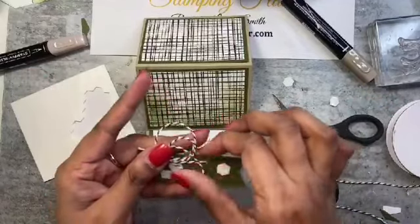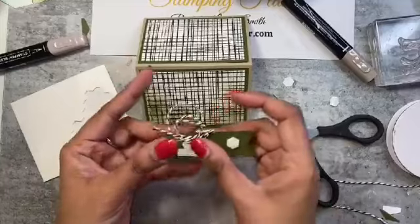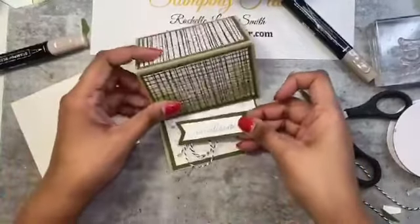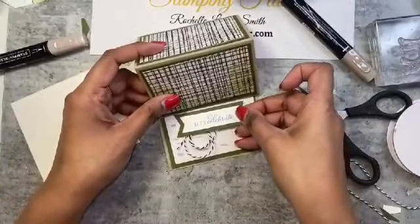So you've also got that added security of the dimensional, but if you load it up too much, then you're going to have more depth on one side and not the other. So we'll stick that there.